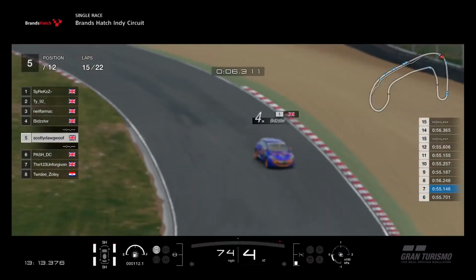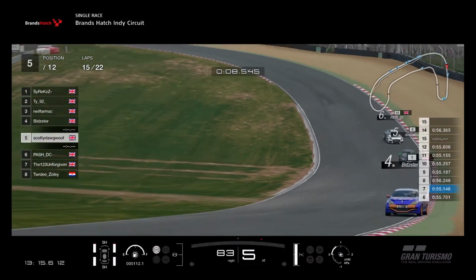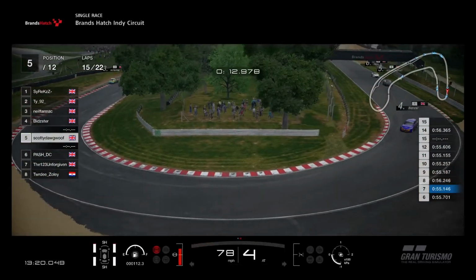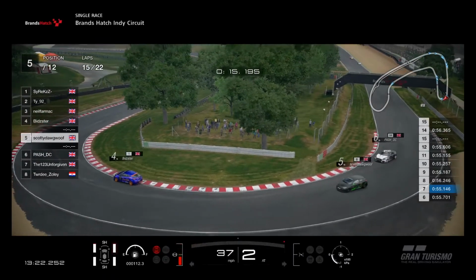We're not quite FIA standards with the penalties, guys. We do use a lot of common sense, unlike the FIA, but we don't really like that kind of passing.